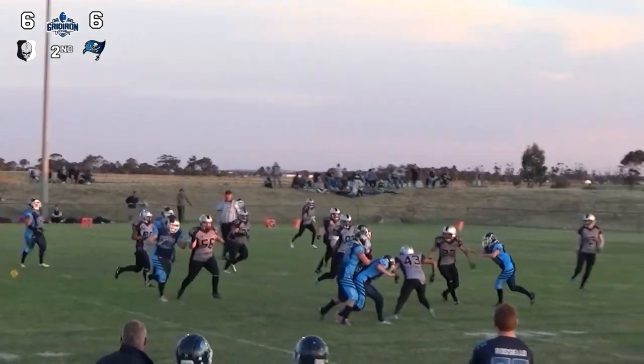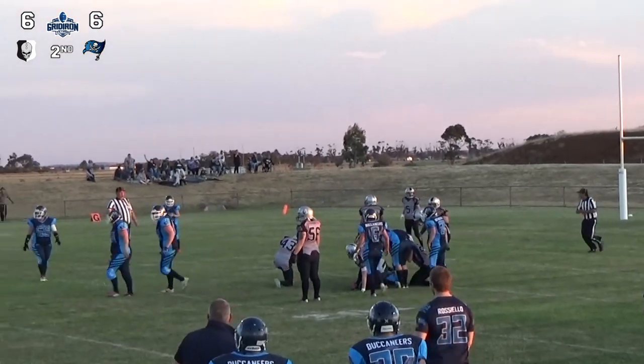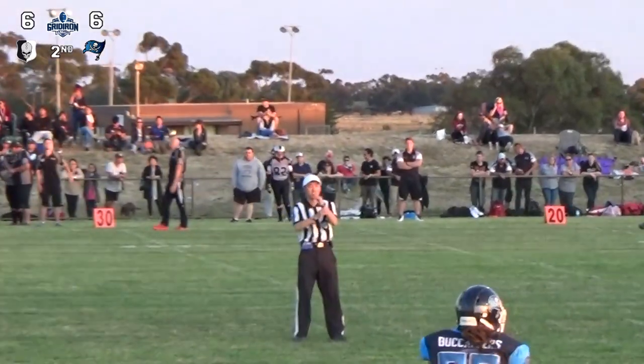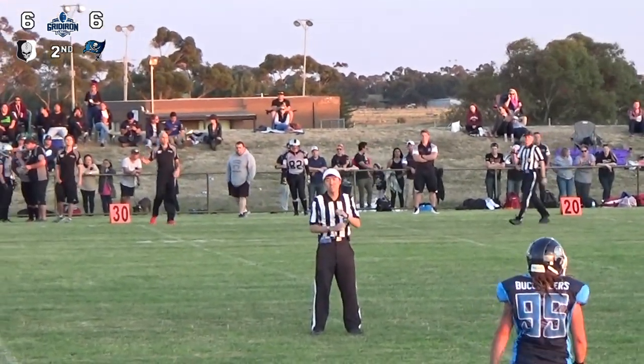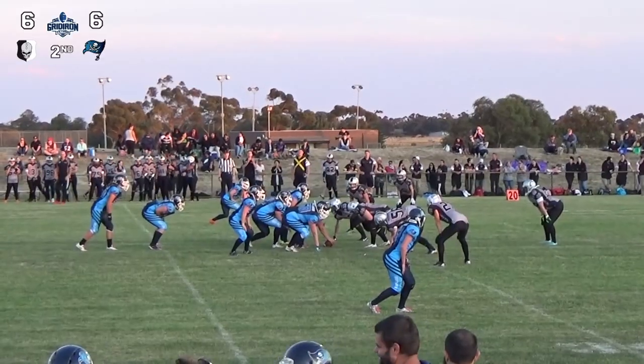Outside run again, trying to run against it. Oh, flag on the play. I'll tell you, that's a hold. That's coming back in. Holding. Offense, number 50. 10-yard penalty. Replay set down.